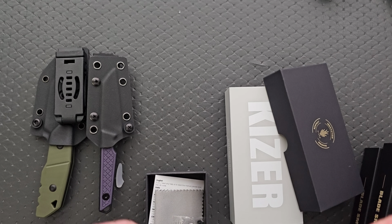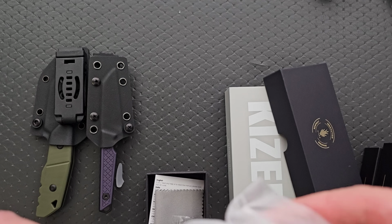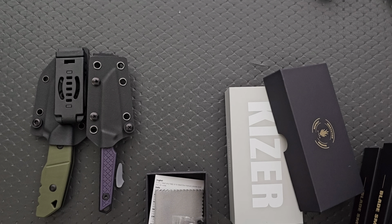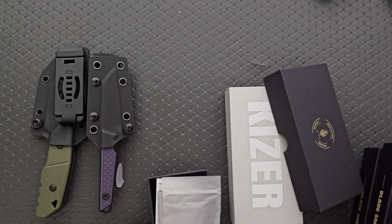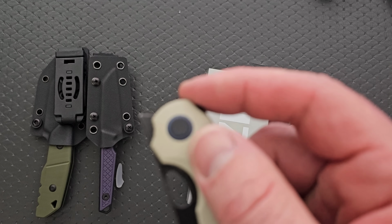14C, internal meaning no collaboration. 14C28N, and did it say G10, I think? God bless it. No, it's not G10. Is it aluminum? Aluminum. Okay, I'm sorry, I'm just stupid.